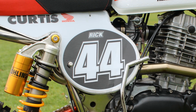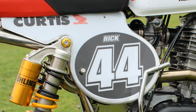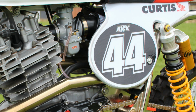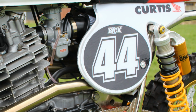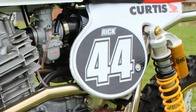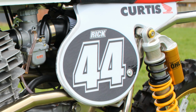machine. Now also both of the bike's side panels are again made from alloy and have had the MXM graphics fitted onto them, which just all add up to the overall look and the personal touches that Rick was aiming for when he began to build this brand new project. And these special one-off graphics certainly give this bike a very unique look.